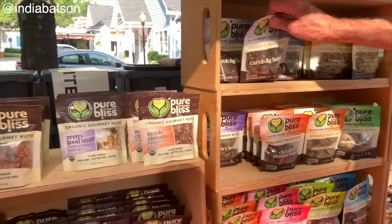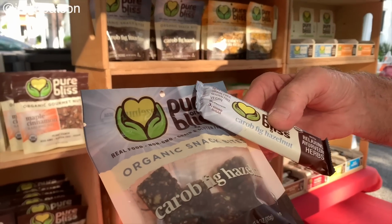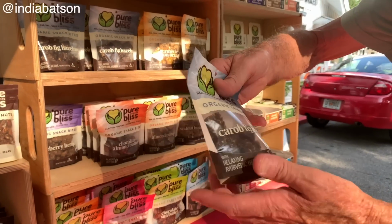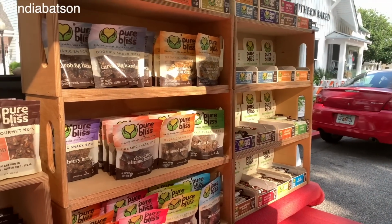But seriously, what is this? These are basically blends of nuts, seeds, and dry fruit. The bars are the same stuff, just made into a bar. Ooh. Okay, so that's what's going on. Okay, cool. They're not candy sweet, they're like dry fruit sweet. And they're all wholesome and delicious and real nourishing.